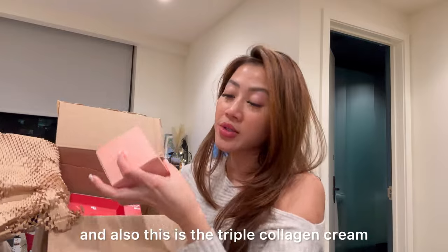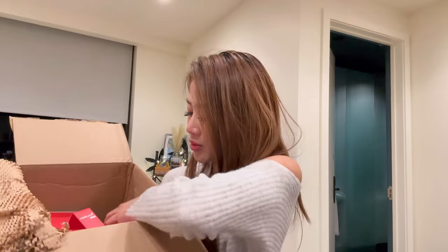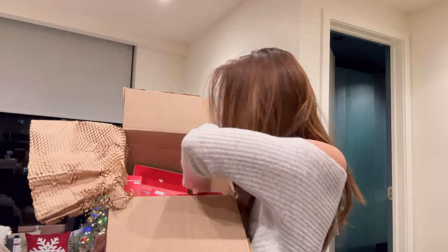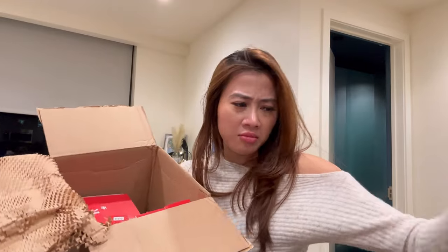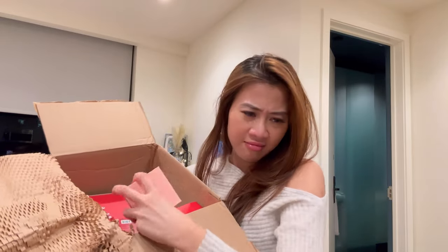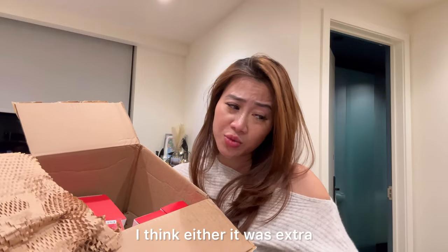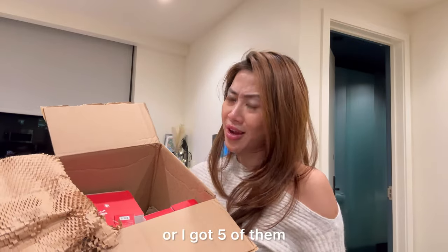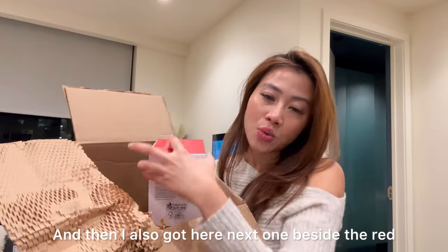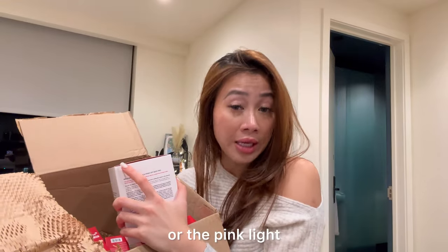That two of them, and also this is the triple collagen cream. One, I think I bought four of them. Two. Three. Four. Five? I don't know, I bought five. And five. I think either it was extra or I bought five of them. All right. And then I also got here, next one beside the red or the pink light.